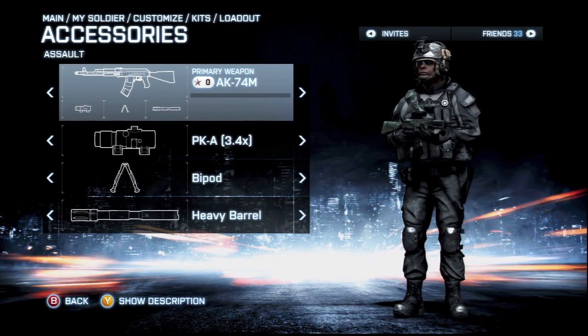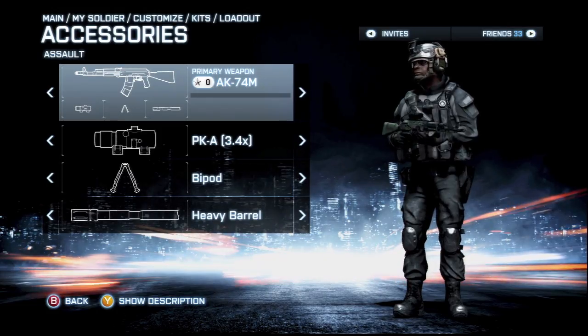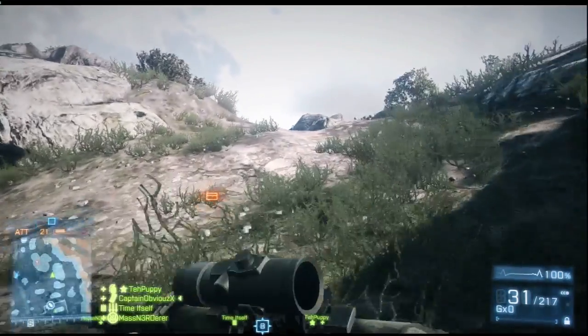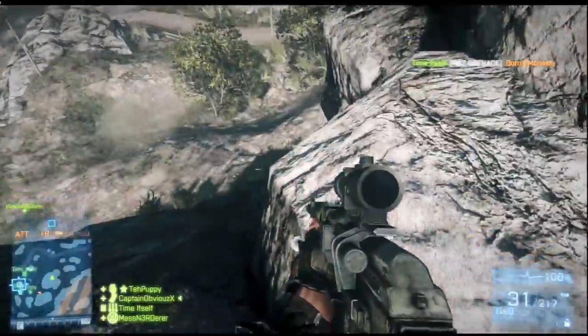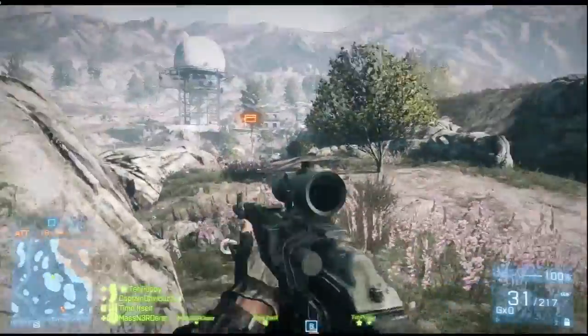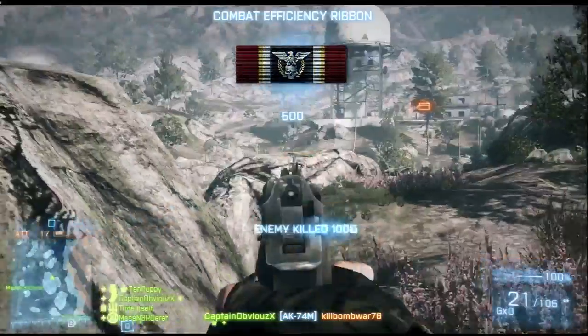It's a great class, and I highly recommend using this class when using the AK-74M in a medium range support role. The AK-74M is probably one of the best medium range assault rifles in this game. With a lower rate of fire than most of the other assault rifles and a very controllable recoil if you know how to burst fire, the AK-74M can be effectively used out to medium long range.